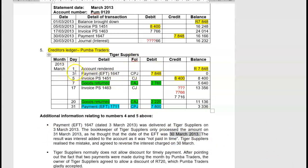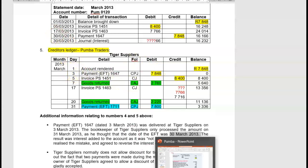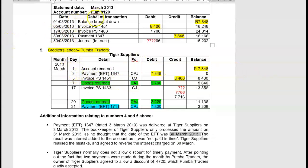From there, the difference in the dates, the 3rd as opposed to the 30th. Now, it appeared on both the statement and on the account. So the 7848 actually reconciled for the month. But what happened is that interest was added to the account as it was not paid in time, or so the bookkeeper of Tiger Supplies thought. So that is where that 66 Rand is coming from. He thought that he received payment late, and because he thought so, he has levied interest on that account.